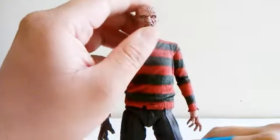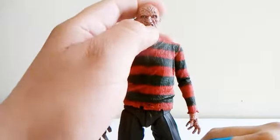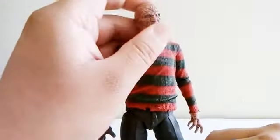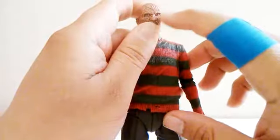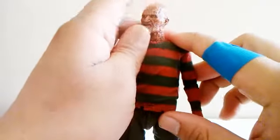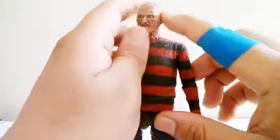Okay, so I'm gonna talk about the head sculpt first. And you can see his evil smile. And he has a lot of nasty details. So they did a number on his head sculpt. But his eyes are kind of small. I cannot see what color they are, but they did put some black color around the eyes. And the sculpting of the ears, they did a great job with it, because one is big and one is small. This is the smallest and this is the biggest.